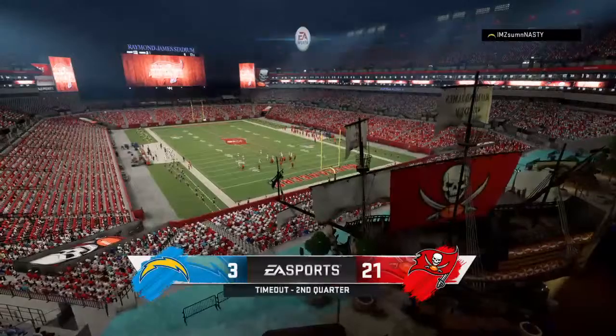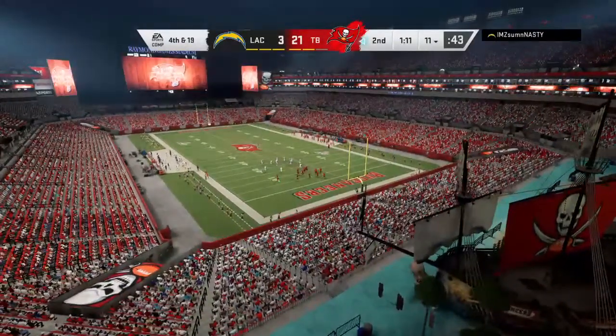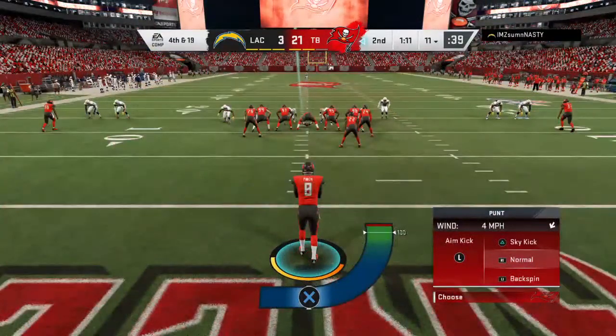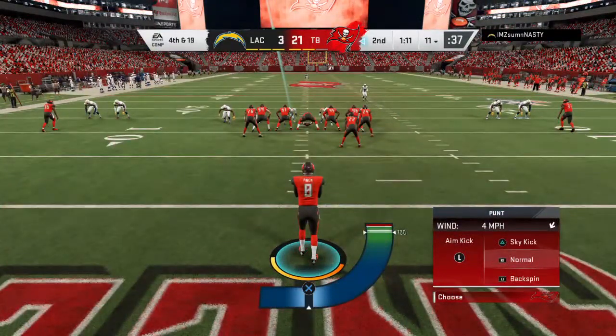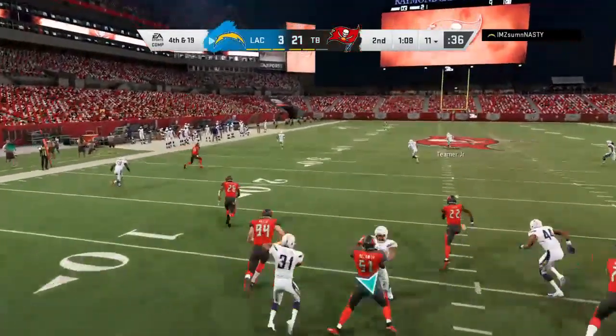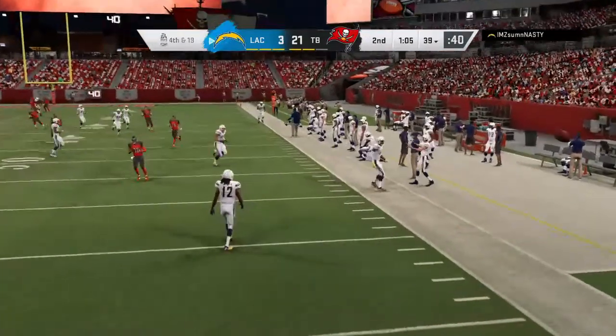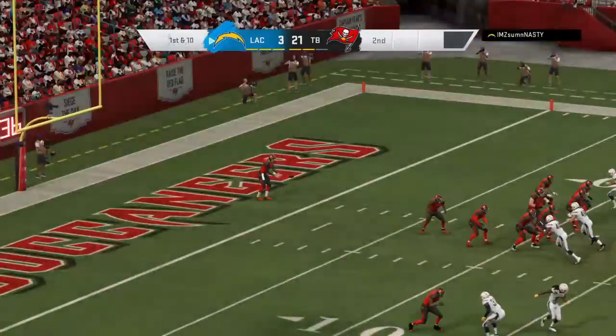Now the Bucs going to use the first of their timeouts as they stop it prior to what will be an important fourth down. So on now is the Clemson man, Bradley Pinion, to punt this one away. Travis Benjamin deep for the Chargers. And this punt goes out of bounds, and it'll be marked inside the 40.